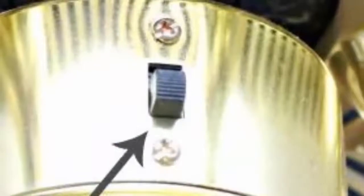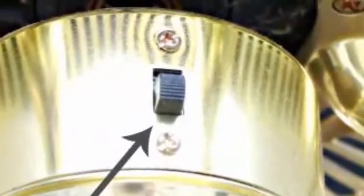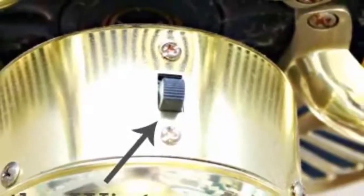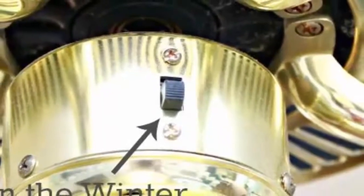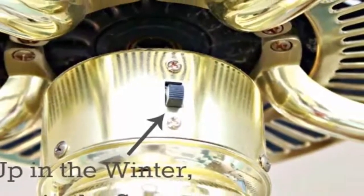3. Most of us who own ceiling fans are totally unaware of the small switch on the side that rotates the fan blades in opposite directions. During the winter months, move the switch up so the blades will spin clockwise, forcing warm air from the ceiling down to the floor.